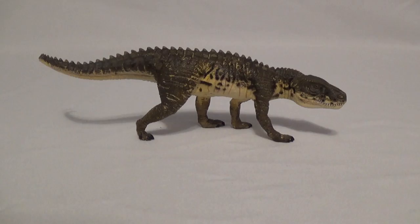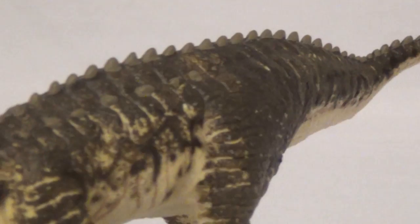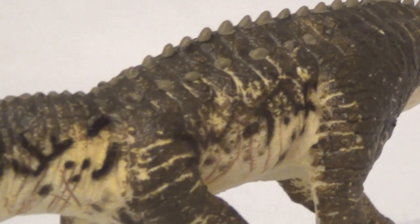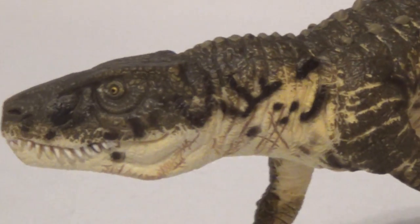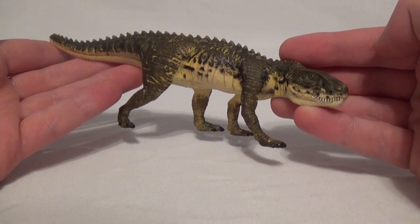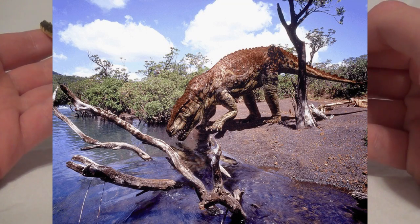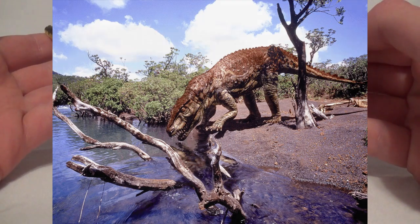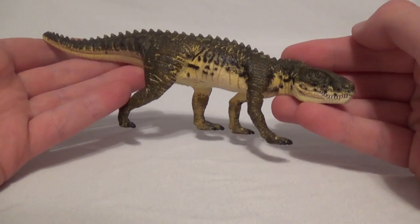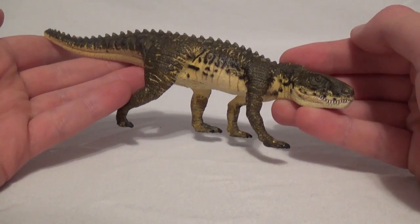Thank you, Marvin. So today, guys, we are going to be taking a look at this. It is the beautiful Safari Ltd. Postosuchus. Now, this prehistoric reptile brings back so much nostalgia for me because when I was younger, I was a huge fan of the Walking with Dinosaurs TV series. And the very first episode of the television program featured this amazing prehistoric reptile, the Postosuchus. So I cannot wait to take a closer look at this figure. So without further ado, let's start the review.